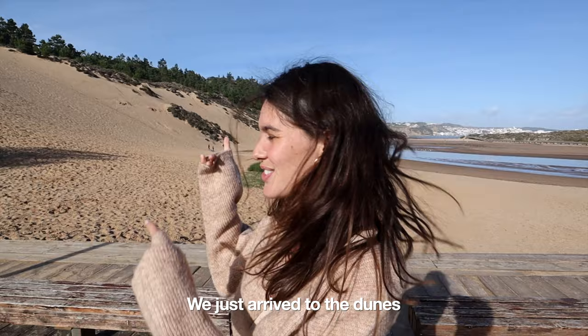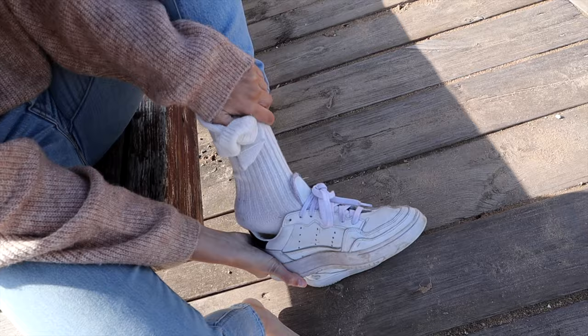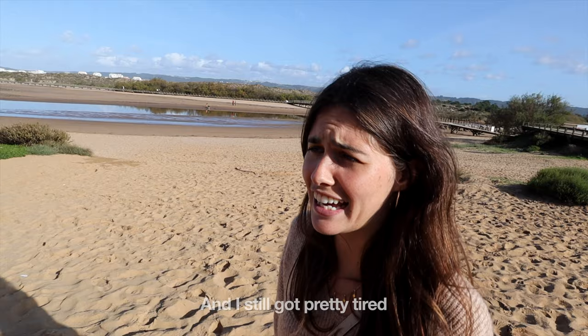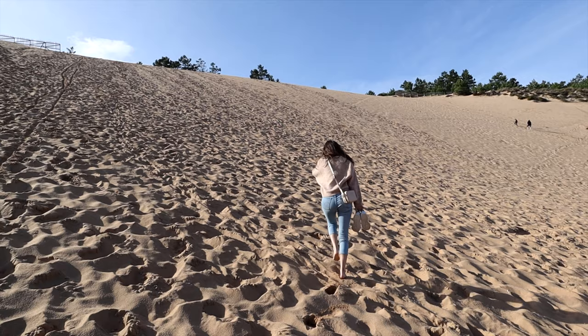We just arrived to the dunes and of course we're going up. So I'm gonna take my shoes off. Pretty. This used to be one of the biggest dunes in Europe. It has 50 meters of height and 200 meters long. I haven't done this for a long time, but I remember that I had lots of energy and I still get pretty tired. So let's see about today.